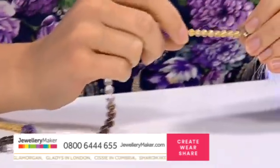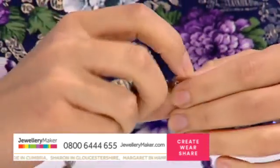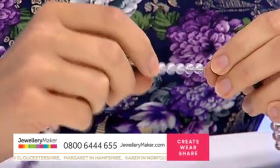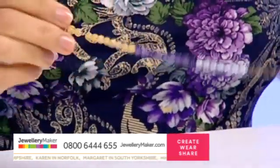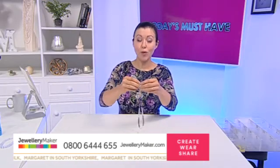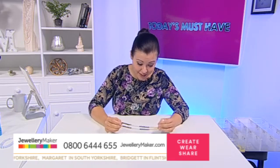So we have got a little section of citrine, a little section of amethyst, a little section of what's known as rock quartz or clear quartz, and your gorgeous smoky quartz, followed by white quartz, smoky quartz, white quartz, amethyst and citrine. So you've got a huge selection. It's a quartz delight. It is really lovely, isn't it?